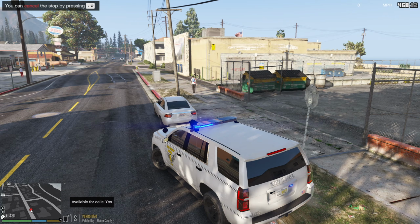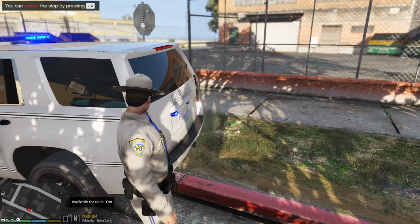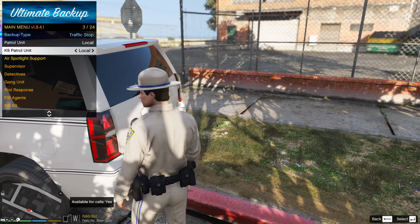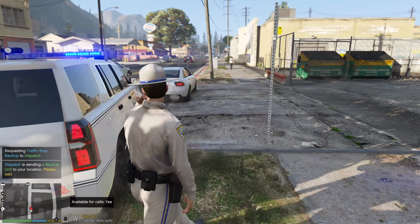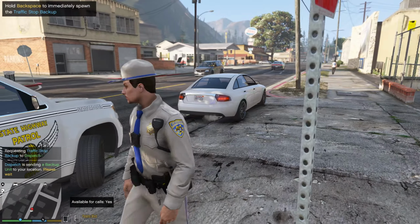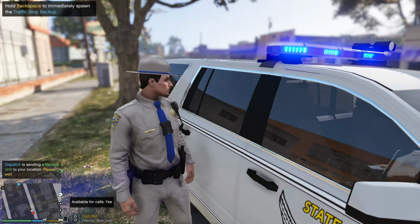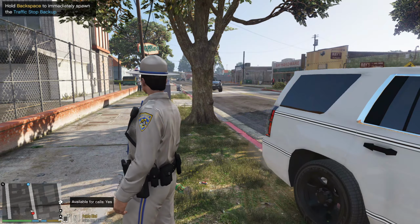So, go ahead and we're going to have him step out. I'm going to go ahead and also get a... we'll get a supervisor down here. Why not? So... backup's on its way. You know what? I'm going to wait until backup gets here. And we're going to have him step out. Well, could five him. I'm not going to call in actual felony stop backup because that never works.